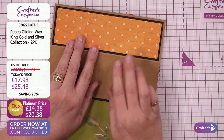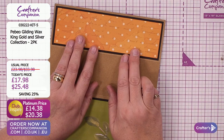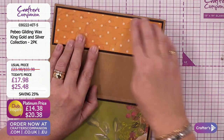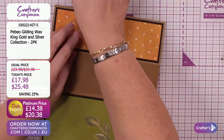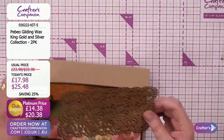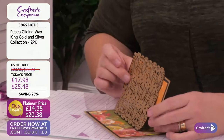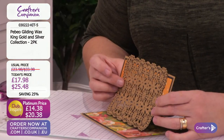You can decorate this one if you wish. I've actually left the middle section blank. Okay, and then we're going to pop this one on here to create that kind of reverse easel.